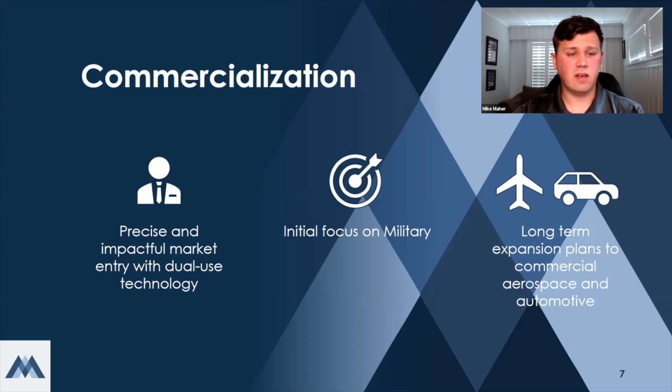We believe that success of our process will lead to implementation. So once we have established ourselves in the DoD, we'll be able to branch out into commercial aerospace and automotive, which will take significant investment in the infrastructure of our facility in order to meet the required rates.